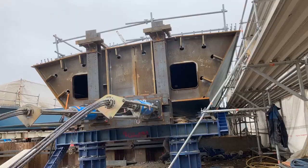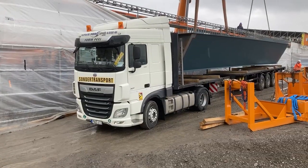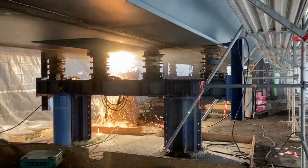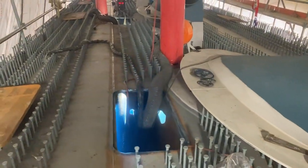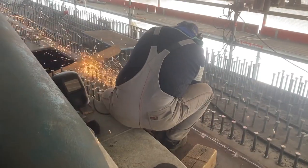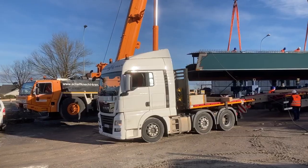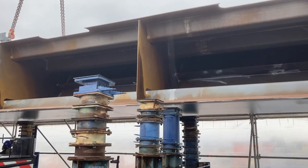The steel structure is being built using the so-called incremental launching method. In this process, the construction of the coherent bridge superstructure takes place section by section behind the abutment in a production facility. After the completion of a bridge section, it is pushed together with the previously constructed sections over the already constructed substructure in order to be able to construct the next section. In the subsequent phases, this cycle is repeated until the opposite abutment is reached.